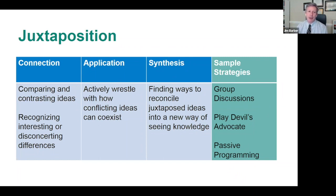And so what I mean by juxtaposition is putting two or more things side by side that may conflict, that are not the same, that may raise some interesting contrasts. Those situations are ones in which students have to wrestle with those two things side by side. It's often uncomfortable to have things side by side that are not compatible.